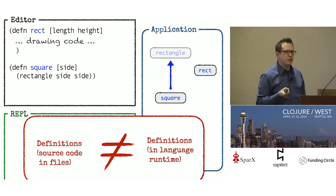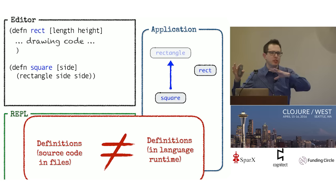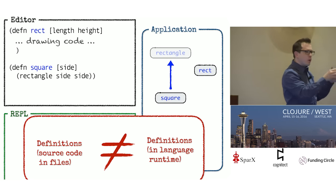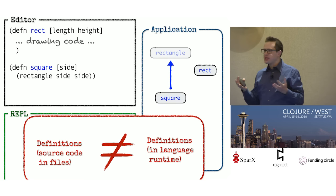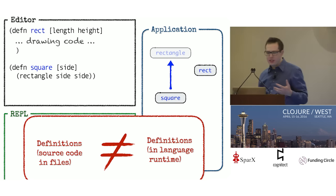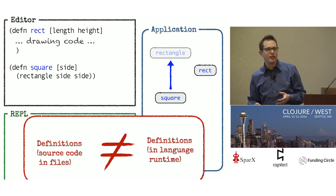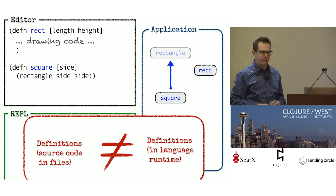So even in fairly trivial code like this, it's very easy to get into a situation where the definitions in the running program, the things in the language runtime, are not in sync with the things in my source files. They don't match up. And this is the trade-off we have to accept. Now, we love the interactive development experience. It's faster, it's easier, but it introduced this new possible way our program can fail. It added a new potential source of complexity.